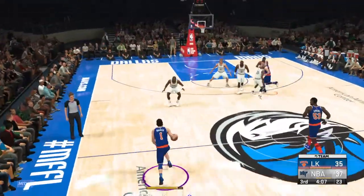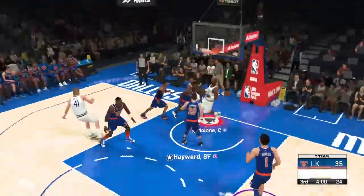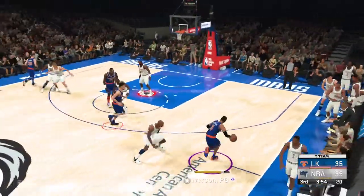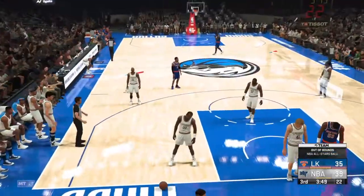New York trailing. Hayward up top and stolen by Nowitzki. Fast break, here they come. And Malone slams it home. And talk about putting some extra on it. That dunk was way over the top. Close game or not, he's going to finish firm when he gets the space. And it's out of bounds.